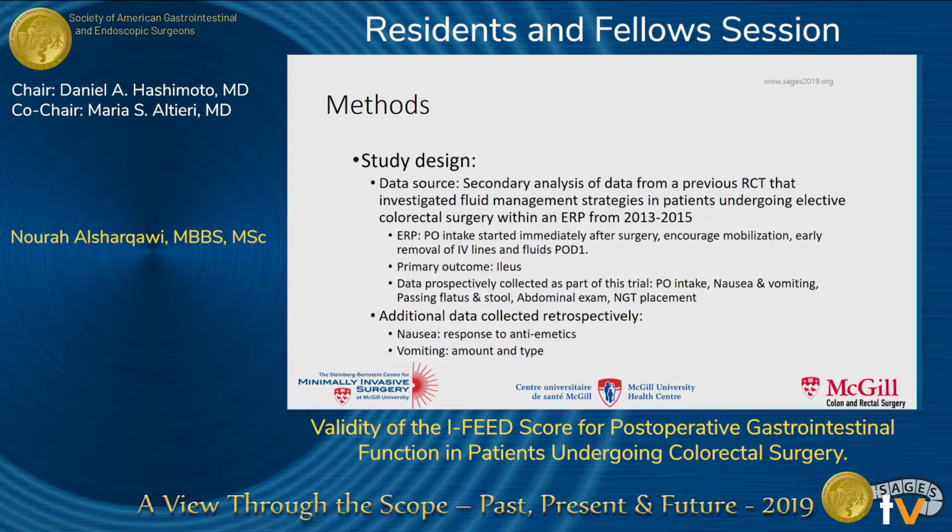The enhanced recovery pathway at our institution involved starting patients immediately on PO intake after surgery, encouraging mobilization and early removal of IV lines, and discontinuing IV fluids as early as postoperative day 1. The primary outcome of the study was ileus. Therefore, many of the variables related to the IFEED were collected prospectively. However, few variables had to be collected by chart review, and these involved response to antiemetics in those patients with nausea and the amount and type of vomiting.